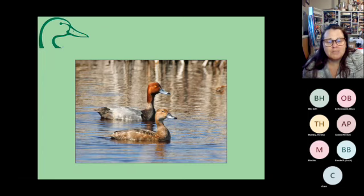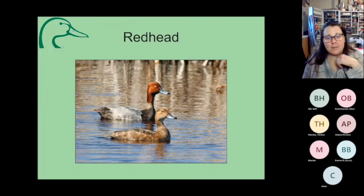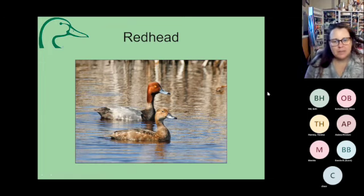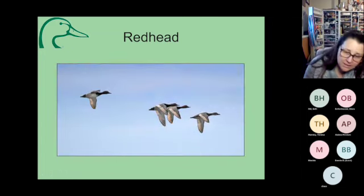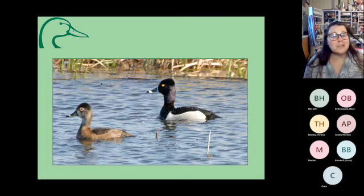What about this one? Redhead? Yeah. Who was that? Chase, James again. Yep, these are redheads. The male in the back there, and then the female up in front. And these guys, the wings, they've got white that goes from the body of the bird to the wingtips. These redheads. And these, never mind, I forgot. Okay, anybody know what this one is?